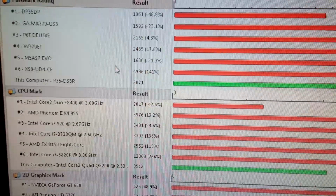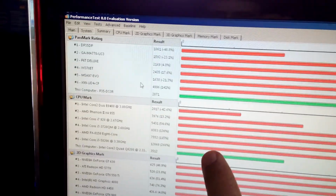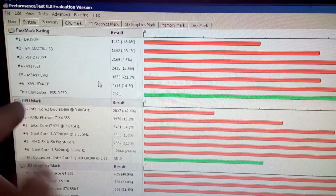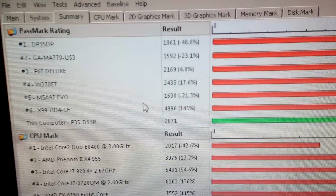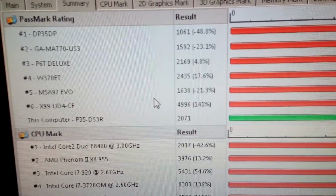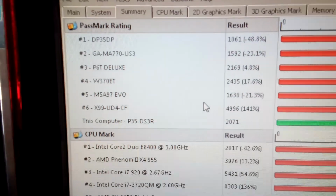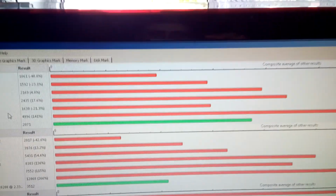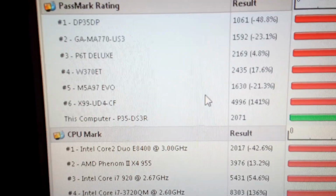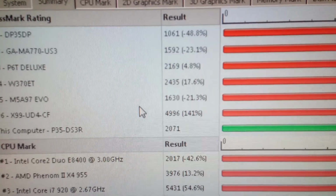Okay, so for our computer with the P35-DS3R, the score result is 2771, and we are just right here in this area. As you can see, we have a better score than the first one, the Gigabyte P35, pardon. And we are better than the GA-MA770-US3, and compared to the 1366 P6T Deluxe, the motherboard from Asus is actually better than us with 169 more points. So yeah.